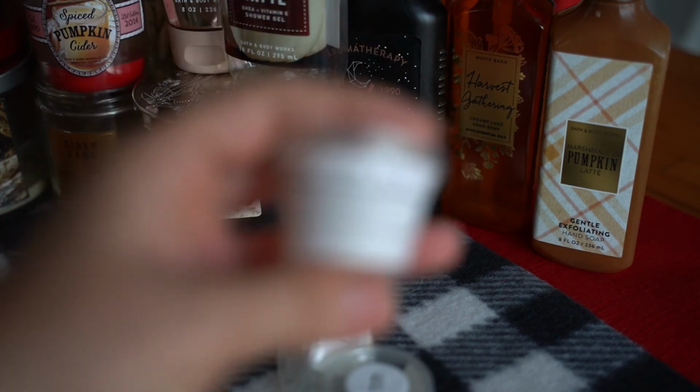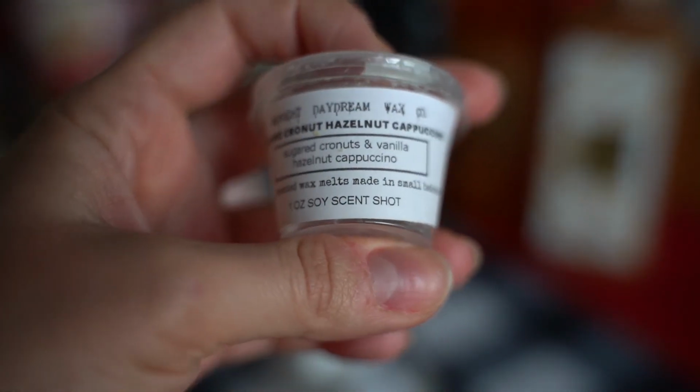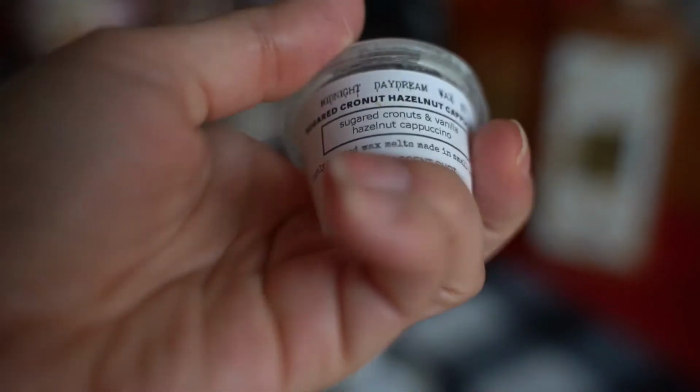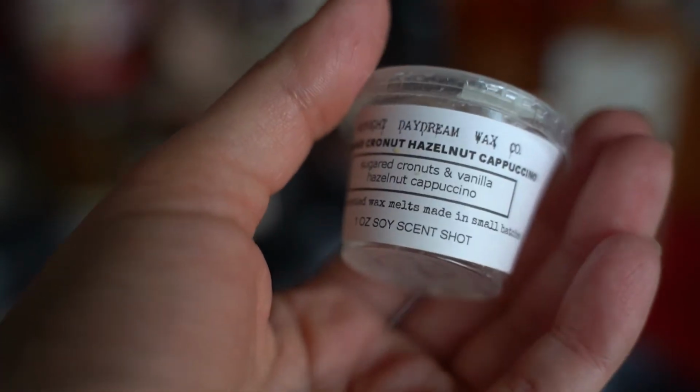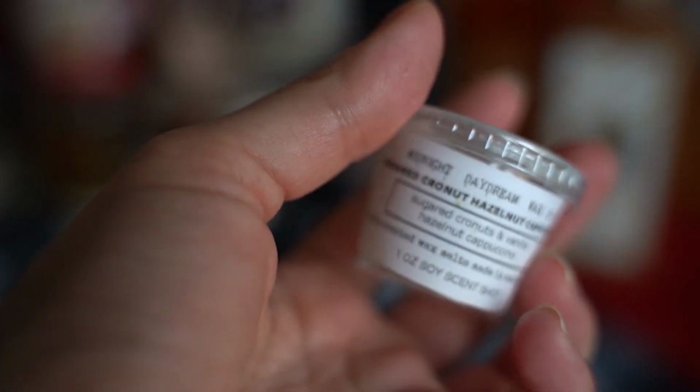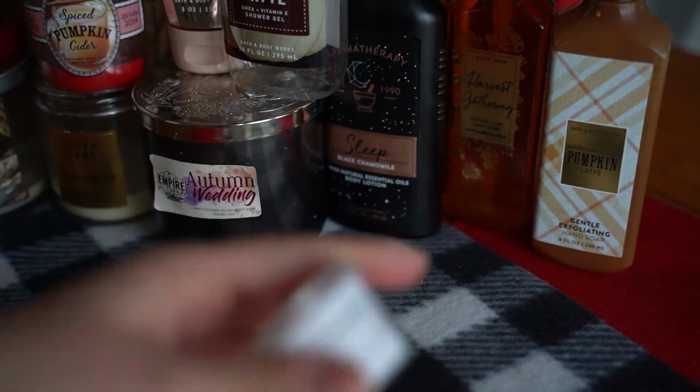This one here is Sugared Cronut Hazelnut Cappuccino. The notes are sugared cronuts and vanilla hazelnut cappuccino. I'm not a big fan of hazelnut, so this one wasn't a favorite of mine, but if you like hazelnut, then Harrison's coffee blends are always really nice and strong.